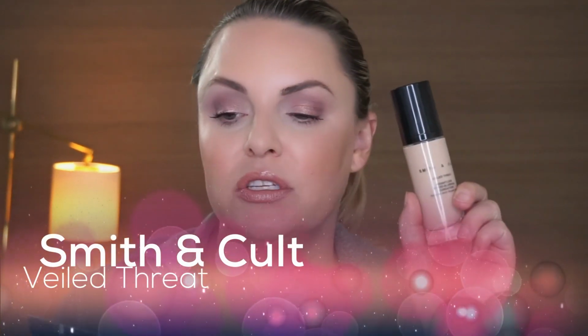Every time I wear it, I absolutely love it. It is the most beautiful foundation for me personally. It's actually one of the only ones I know that hardly comes off on my mask at all. So that is my jam right now, the Anastasia. But this, which no one talks about, I can't believe it, is the Smith & Colt Veiled Thread.